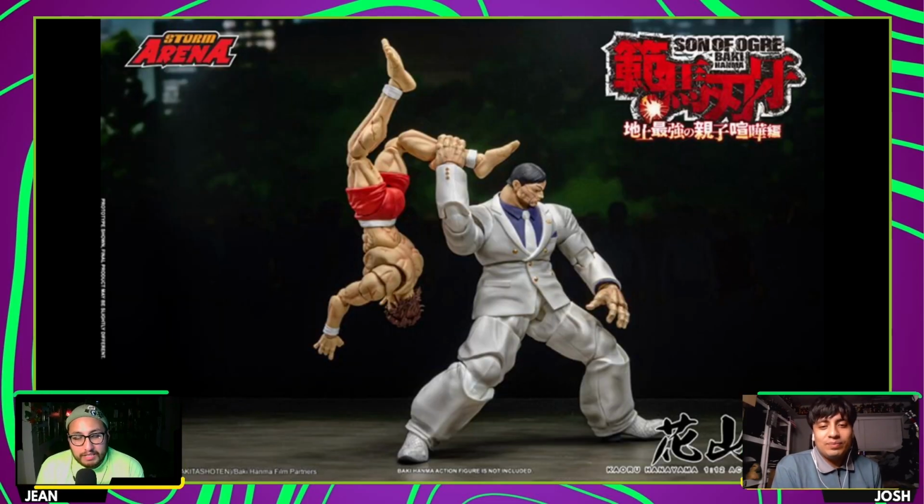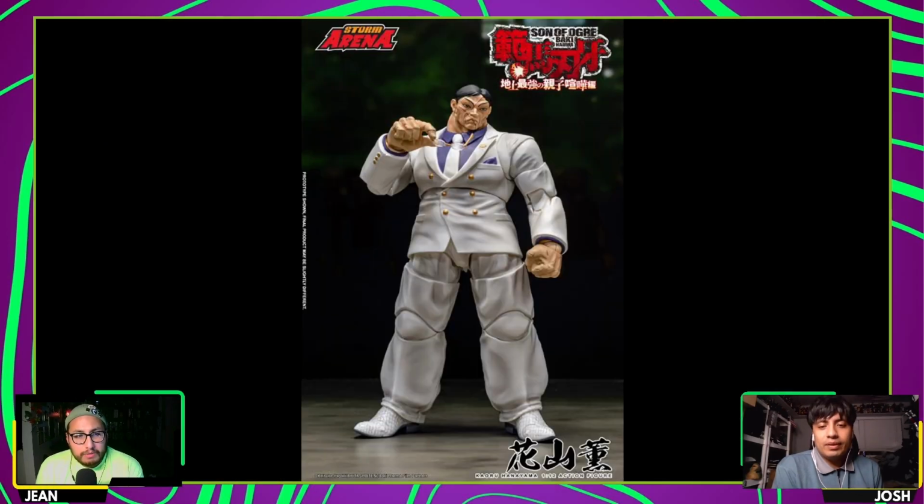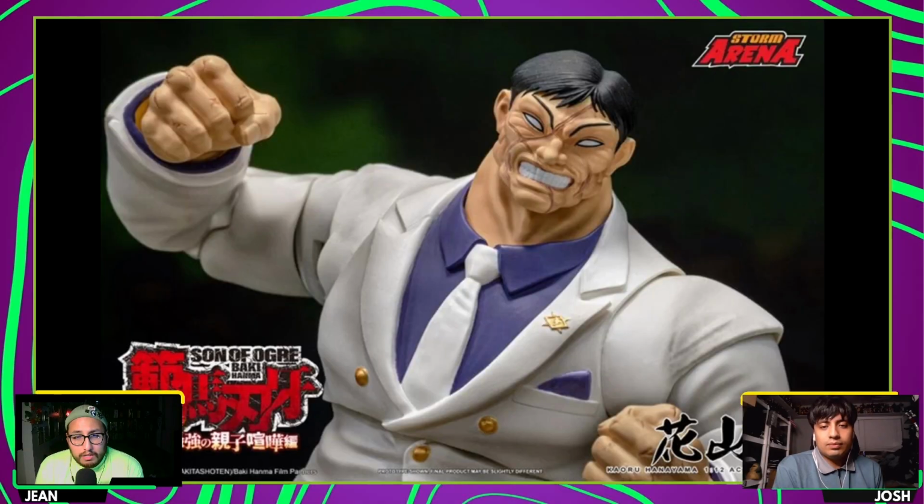Yeah, it looks fun, man. Like a big old mob boss or Yakuza. So there we go. And again, I love that we're putting some more figures on the Storm Arena. I love that. All right, let's keep it going here.